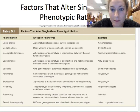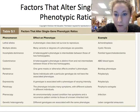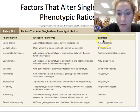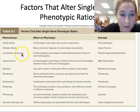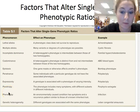All right, these are some examples of all the ones that we've talked about that are not single gene ratios. So we talked about lethal alleles, we talked about multiple alleles. So this is a good chart to keep track of which one is which, especially when you are doing your project. So these are good examples if you would want to choose some of these, and it tells you what inheritance type it is.